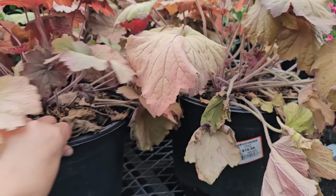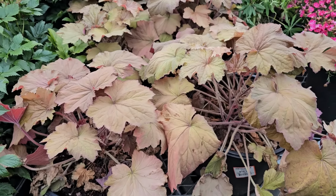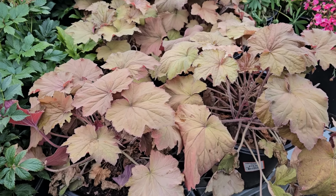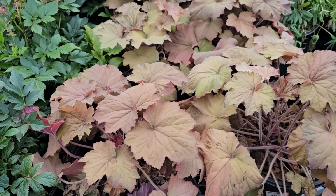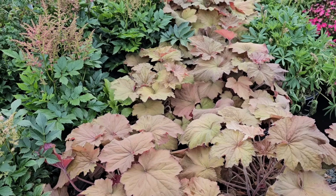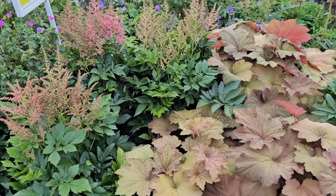In general, these do like a part shade location. There are some newer varieties that can handle a little bit more sun, but I would say if you are going to put them in any sun, a little bit, maybe up to 4 hours of morning sun that is a little bit softer. But these are really pretty, and this is a great way to add lots of color into a shady spot of the garden through the use of different color foliage and texture, like you see here with the heuchera and the astilbe.